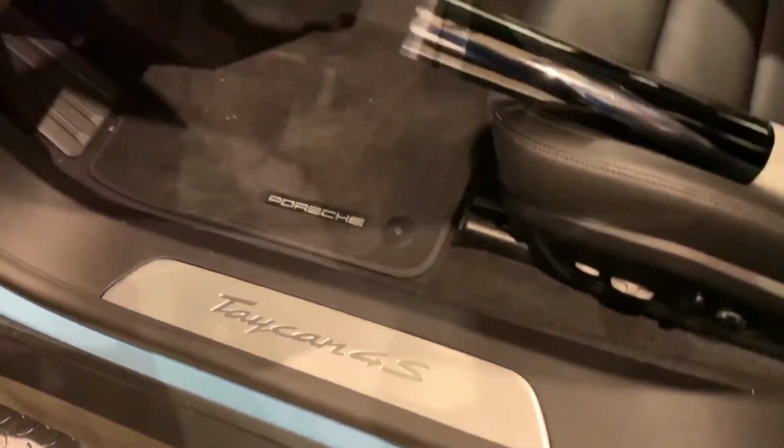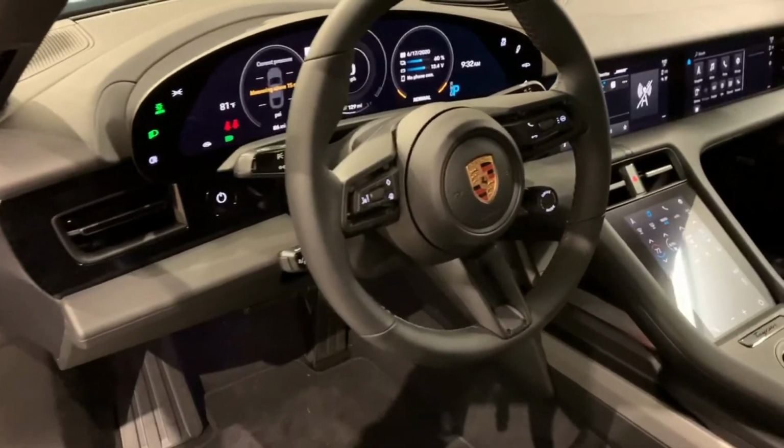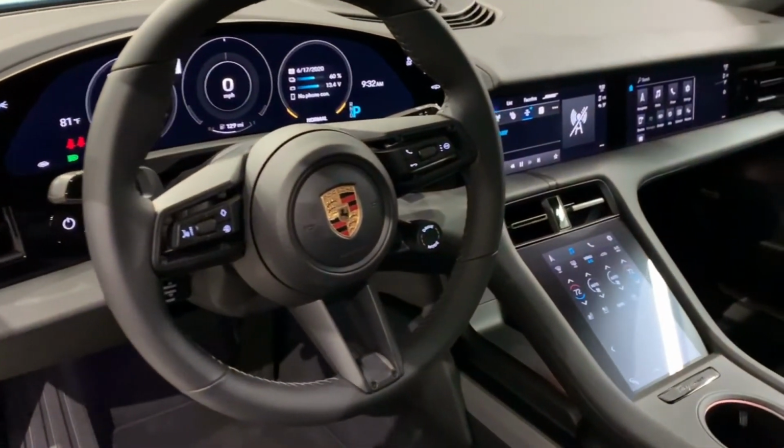So they do more than Teslas, and you just have to get in and look at this. This has got computer screens all the way across.